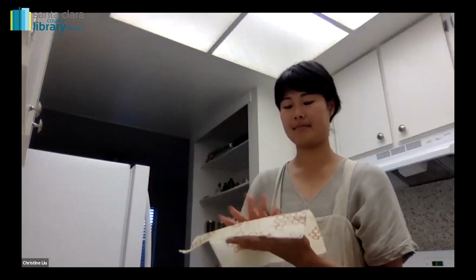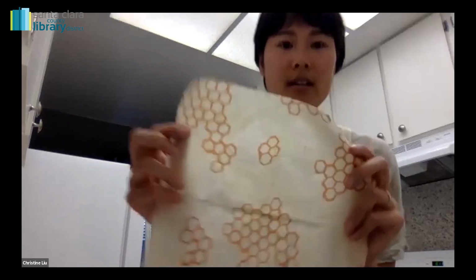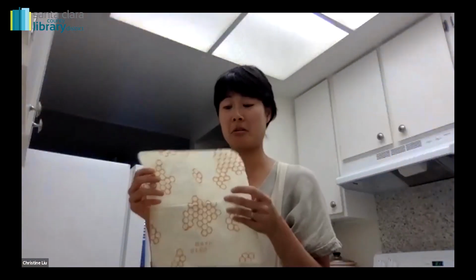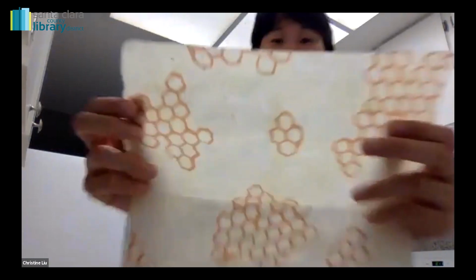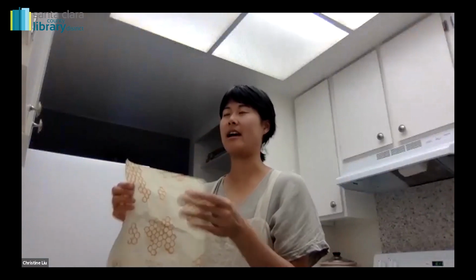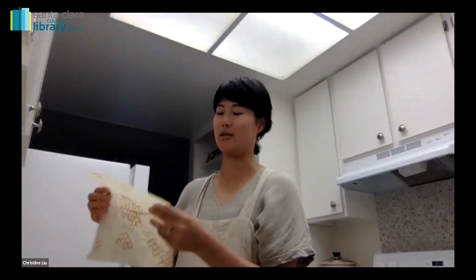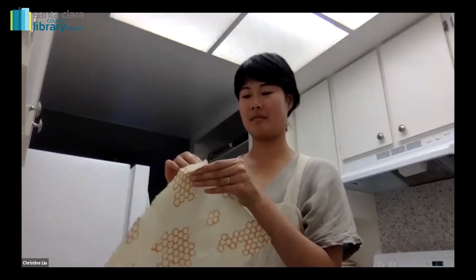Is the fabric a loose weave? No, it's a pretty tight weave. I'll try to zoom up a bit. It's just any cotton fabric that you'll find at any fabric store. It looks pretty standard. It is on the thinner side. A standard t-shirt is too thick.